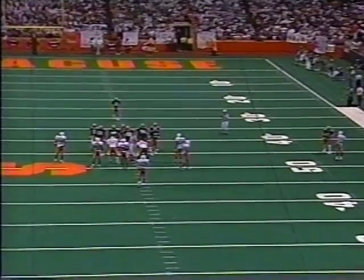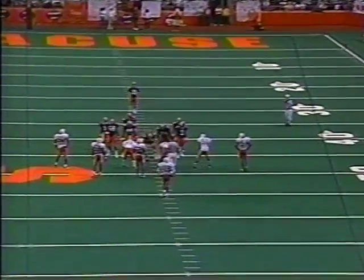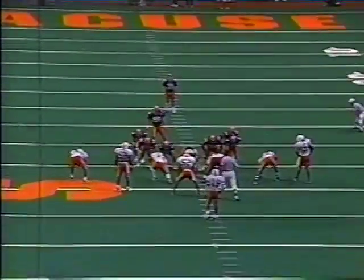Paul Pasqualoni, Dennis Erickson. Pasqualoni, an Easterner out of Penn State. Dennis Erickson, Westerner out of Montana State.